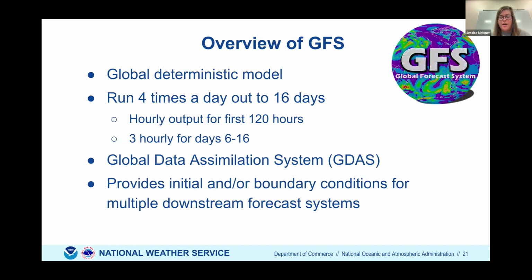Right now, the wave model is in the forecast of GDAS, which creates our initial conditions. However, we don't actually have data assimilation yet for the wave model. And this provides input and boundary conditions for many other models. So if we're thinking waves specifically, this provides boundary conditions and initial conditions for our hurricane wave model, which is part of the Hurricane Analysis and Forecasting System, or HAFS now. It provides boundary conditions for our nearshore wave prediction system and many other models.